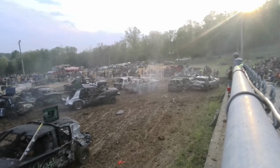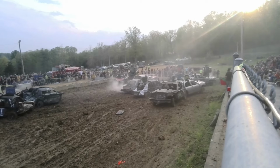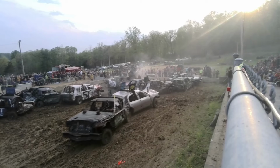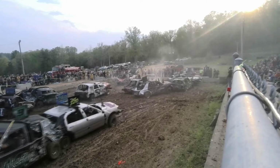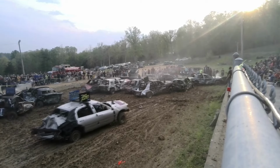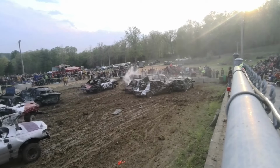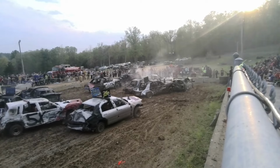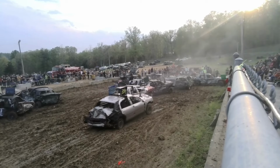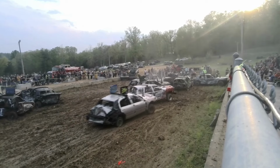So we got a little bit of a pile here in the middle of the track, kind of dead. A little bit of a four-car pileup there in the middle. Nobody, I don't think, has pulled or broke the stick yet. Jamie Terry down in the corner. Everybody's packing them in down there on that other side.